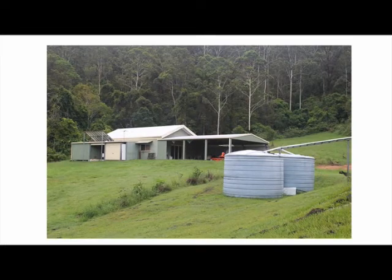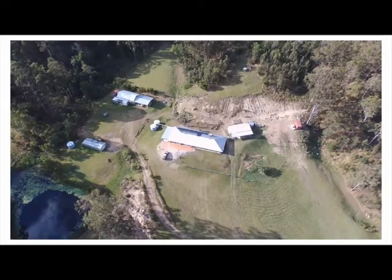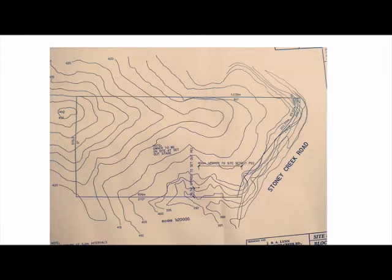All right, so now we get to the house. I better check my time. I better get moving. So that's the house in the middle there, the one with the panels on the top of it. And that's where it was to be built. Everything's all worked out and organised.